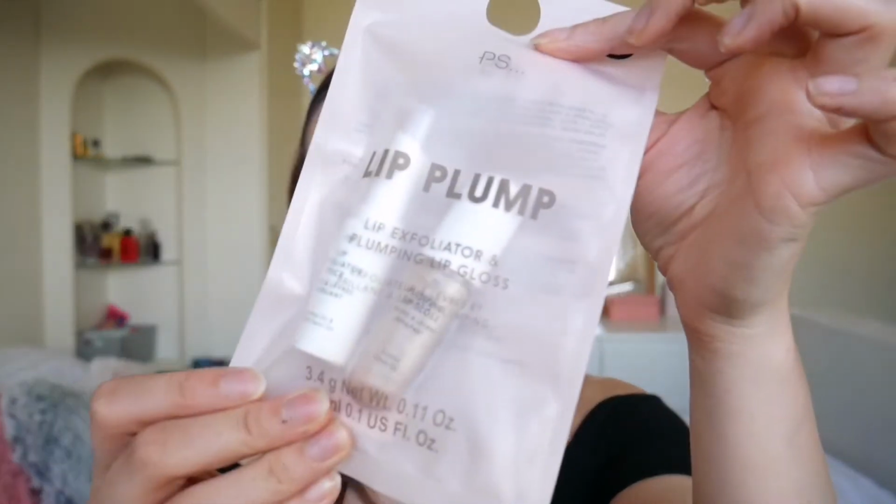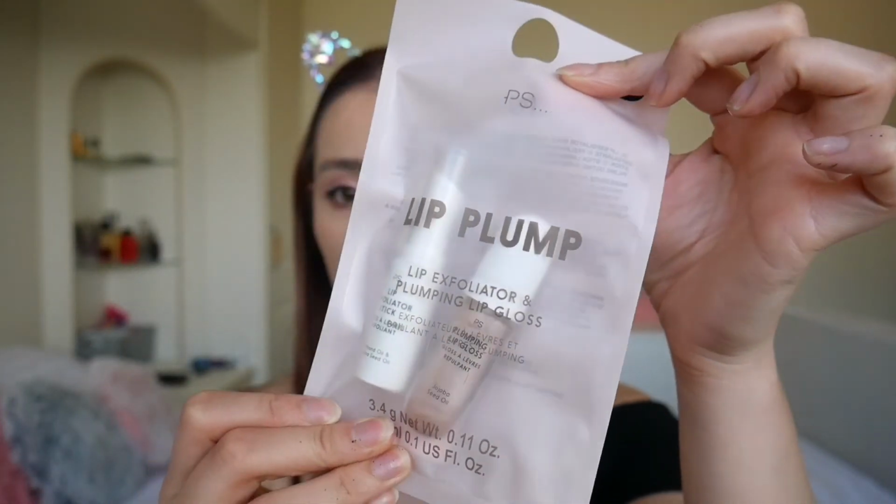Moving on, we're on to our last products now, but there's only 2 left anyway. So we have got this dual kit of lip products. So this is what it looks like. It's called Lip Plump, and it comes with a lip exfoliator and a plumping lip gloss. And this together costs £2.50. So let's just open it up.